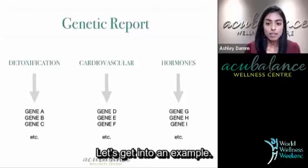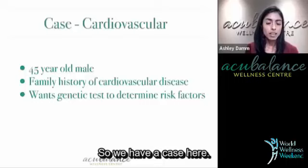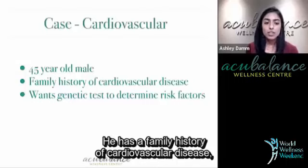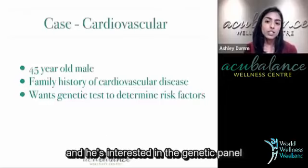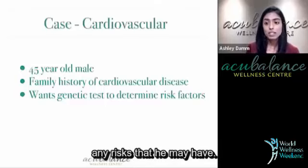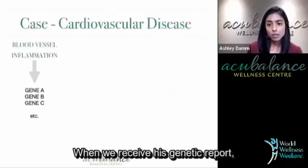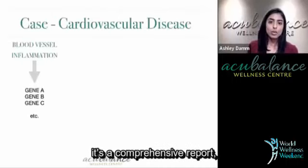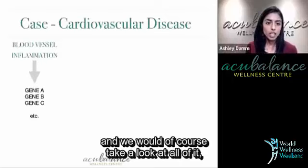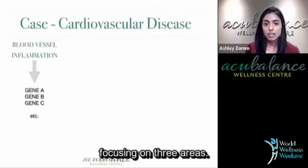Let's get into an example. So we have a case here. It's a 45-year-old male. He has a family history of cardiovascular disease, and he's interested in the genetic panel so he can take a proactive role to reduce any risks that he may have. When we receive his genetic report, it's a comprehensive report, and we would, of course, take a look at all of it. But for this example, I'm going to be focusing on 3 areas.